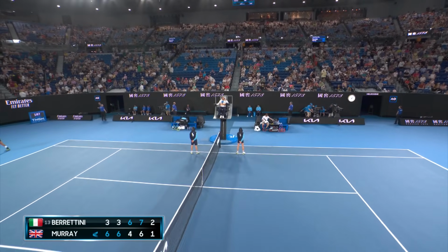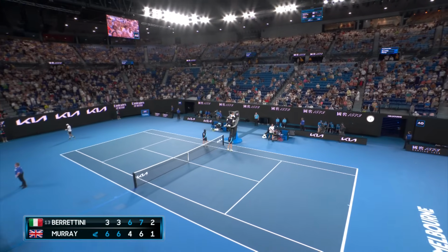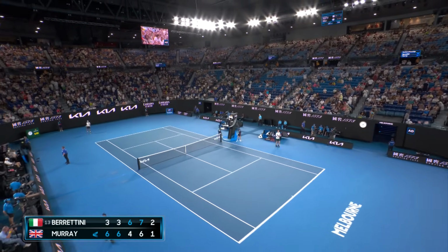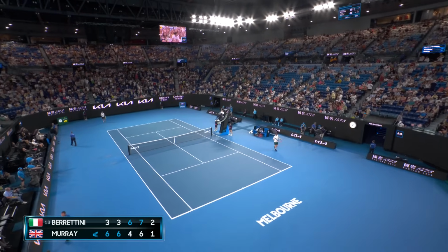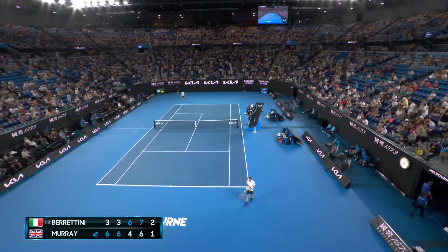He's got the serve working. The forehand he's hitting harder after that first set and a half. Stay with that game plan. If you're Berrettini, why would you change it? Andy, to me, does look just a tiny bit different than he looked two sets ago.